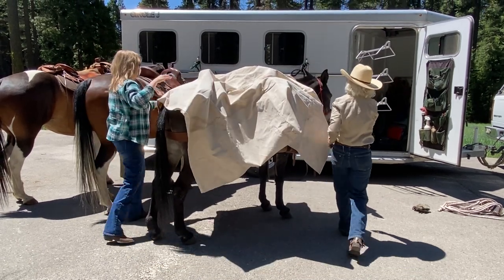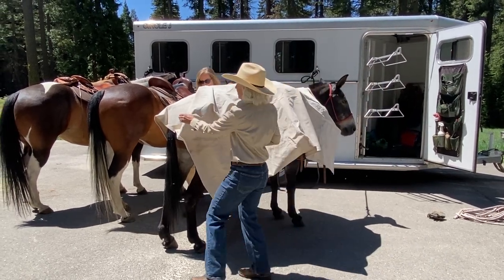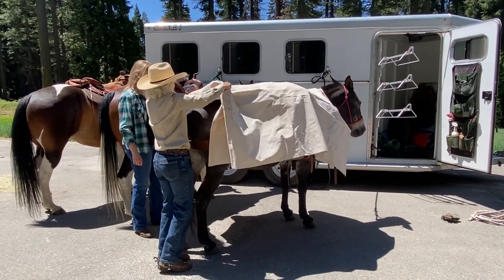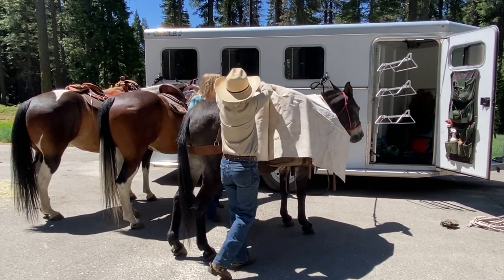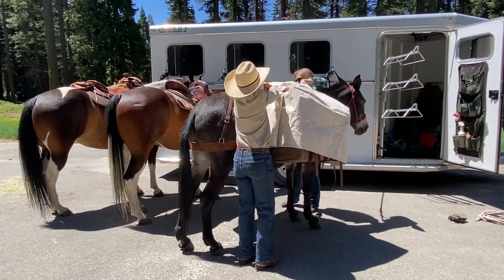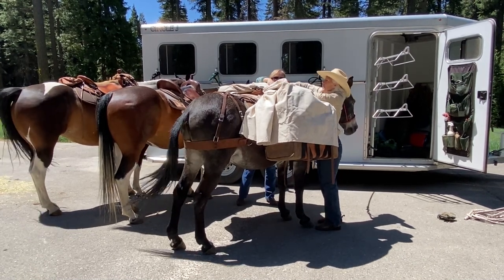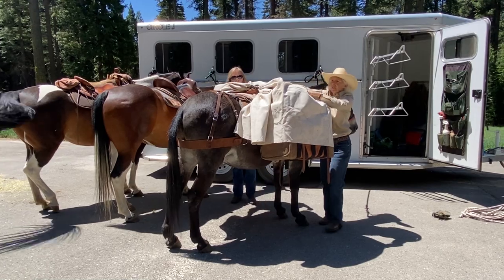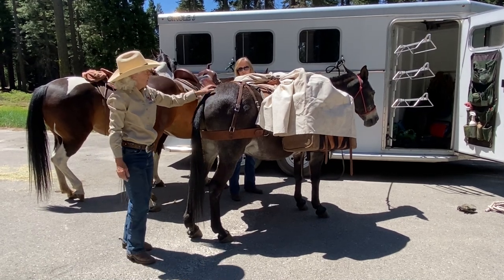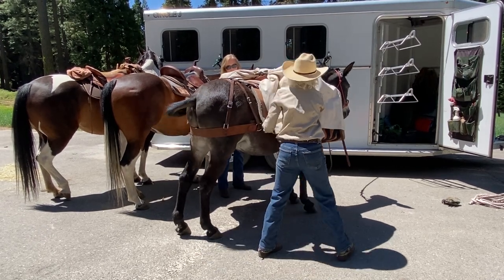We want to get it about centered on him. Roll it up. Want it to go behind those metal bars. You want to be able to see those. So when you see those from the back, you can tell if it's riding straight or not. If you can't see those, it's harder to tell if your load is straight. Flip it around.